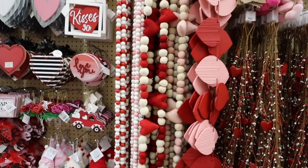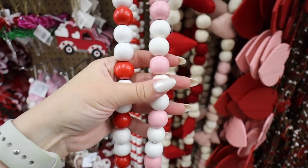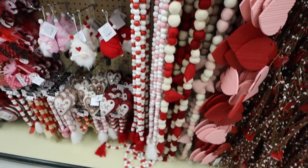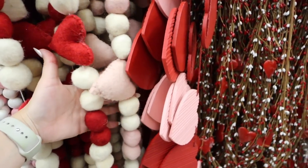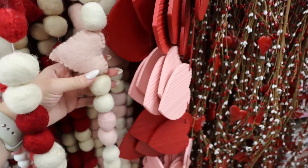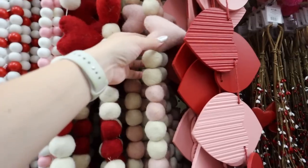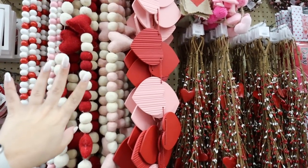They have a bunch of really adorable garlands right here. The first two that they have are these beaded garlands. They have pink and white or red and white, and these are $10.99 before the 40% off. These are 6 foot strands of garland. Then they have a felt version, and they have pink and white as well as red and white. I think it'd be really adorable to pick up the pink and white one, maybe for a photo of the baby after she's born, because she's due right before Valentine's Day, and hopefully she's here by then. Crossing my fingers, don't want to jinx it.